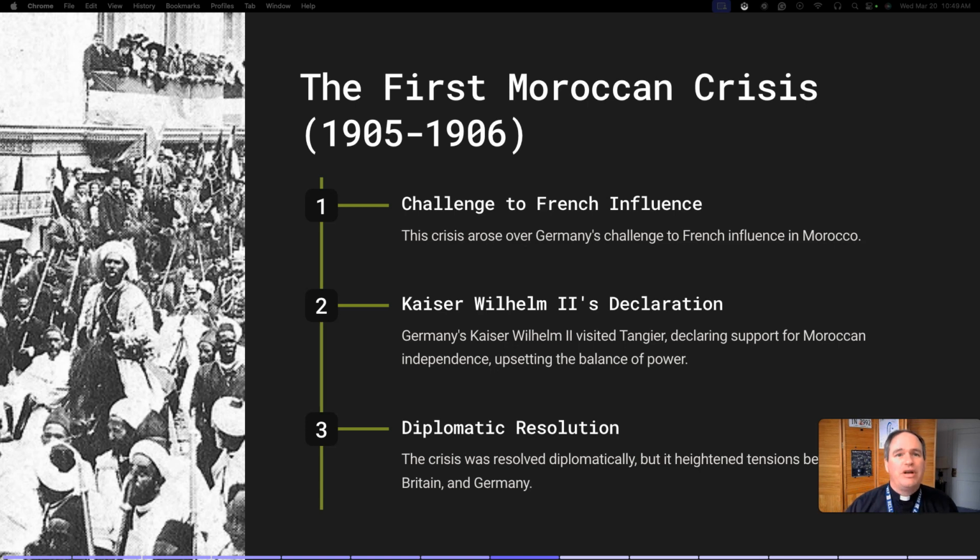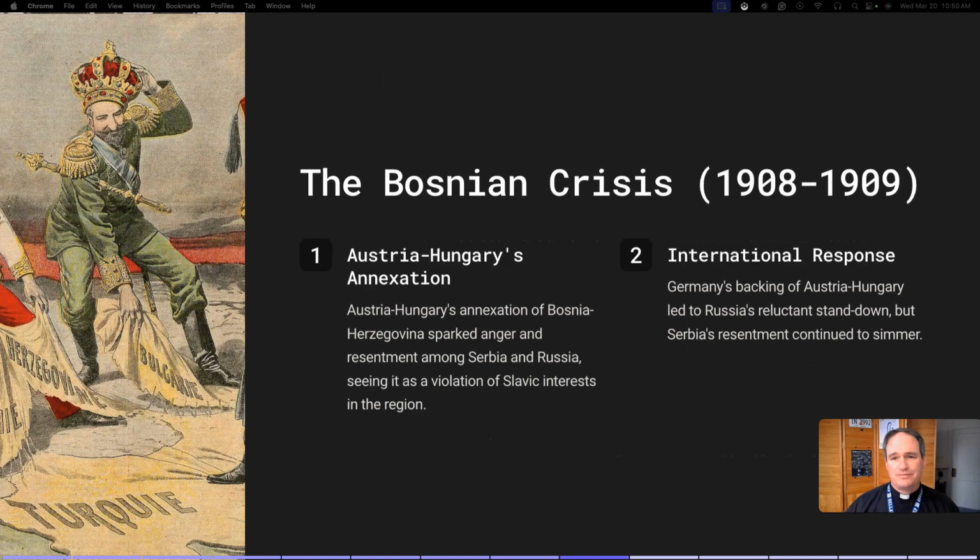And on his tour, he gives a speech claiming that he has come to support the sovereignty of the Sultan of Morocco, which implied a challenge to French influence. This crisis gets settled at the, I think it's pronounced, the Algeciras conference, which is a port city, and at that conference, only Austria and Hungary support Germany's idea for supporting Moroccan sovereignty. Everybody else says no. France should maintain control. And this conference is going to worsen tensions between France and its allies and Germany and its allies.